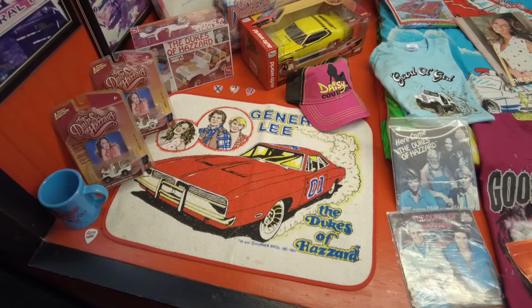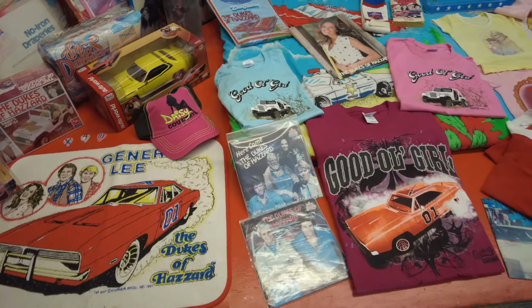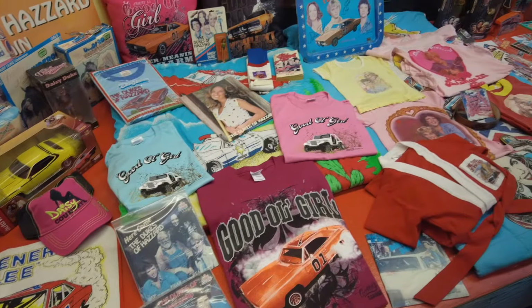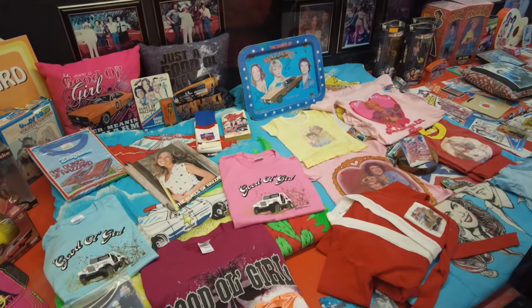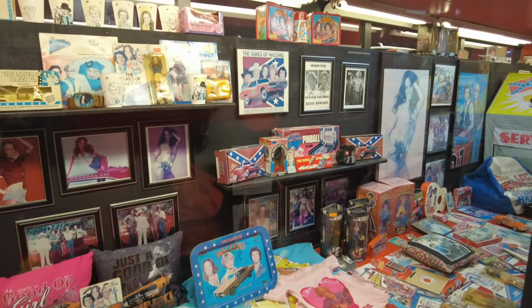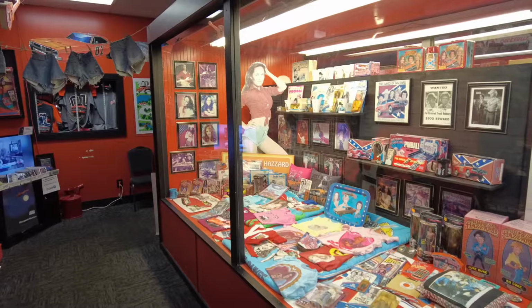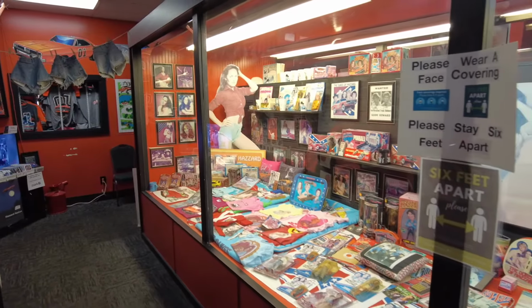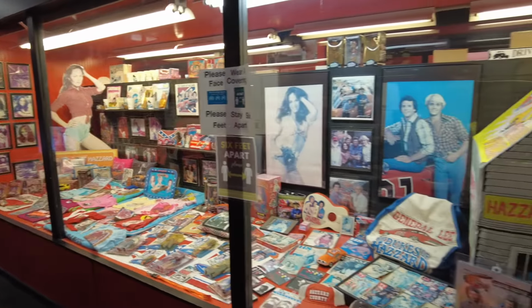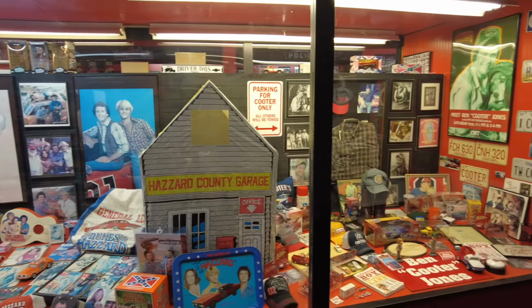Here's a rug, and props and things, and relics from the show, some little books, and pictures and t-shirts. If you were ever a fan of the Dukes of Hazzard, and who wasn't, you owe it to yourself to visit Cooter's Garage in the little town of Perryville, Virginia.